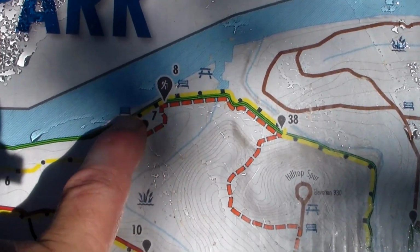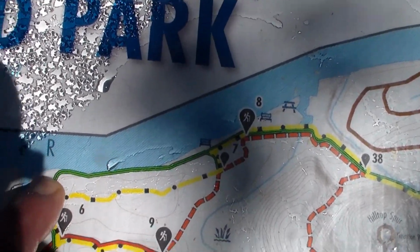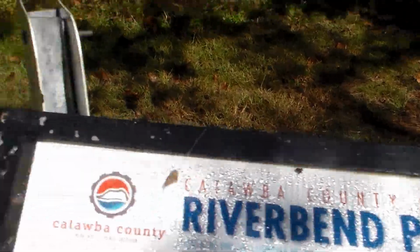I don't know, well, let's go come across the green there, get some river shots of the Catawba River. So anyways, we're gonna just follow that green across and like I said, get some shots of the Catawba River.